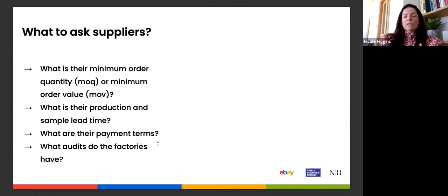You might want to ask what audits the factories have. Audits are like a quality check, an ethical check. There are certain companies like SEDEX and BSCI, and they give the factory a rating. A lot of small factories don't have audits because it costs a lot for them to have them. Another question you might ask is, what safety checks do you put in place? What quality checks do you put in place? How do you operate ethically? A lot of factories that you might be looking at may not have audits, but if they're a medium to large size factory, then they would.